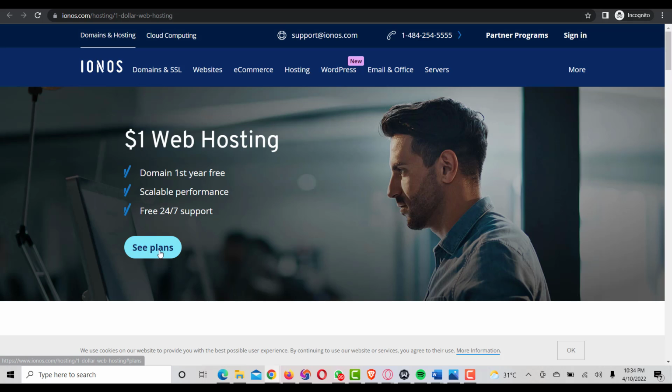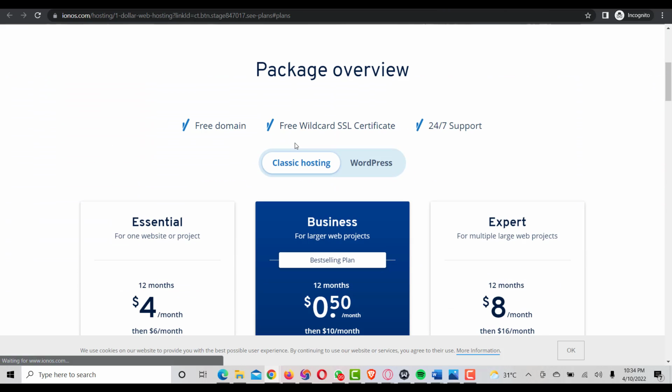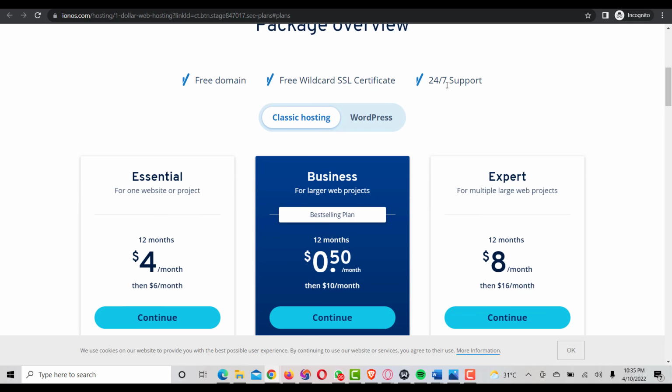So let's click to see the plan and see what's actually included. Yeah, it's a free domain, and free wildcard SSL certificates. I guess you know what they call SSL. This is just a certificate to secure your domain, as you can see this padlock here. That is what they call an SSL certificate. The same thing goes for 24/7 support.